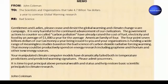And the $4.7 billion of our tax money a year being issued to you and your organizations is funding a wide range of meaningless studies based on this bad science that says that carbon dioxide radiative forcing is causing warming. That money could be productively spent on energy research, including graphene and thorium and other new energy sources. Your manipulated climate computer models have dramatically failed both in temperature predictions and their predicted warming signatures.